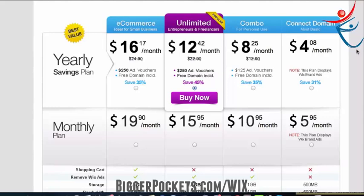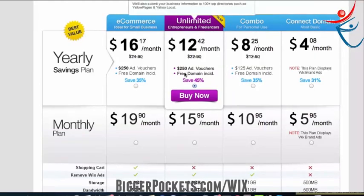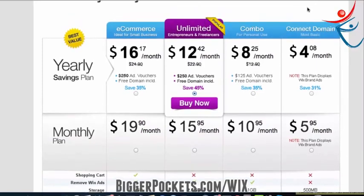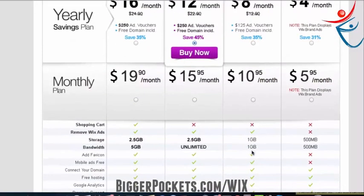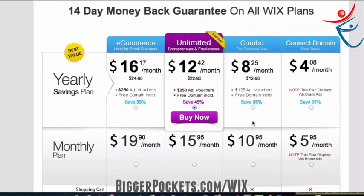www.bra154937, whatever it was. So I recommend either going the unlimited or the combo plan. They're pretty similar. You get a few more special perks with the unlimited versus a combo, and mainly if you plan on having a lot of people come to your site, if you're in a big area, major city, you get unlimited traffic coming to your site. Otherwise you only get 1 gigabyte of bandwidth, so you don't want to run that risk.